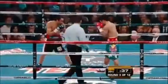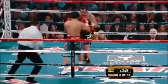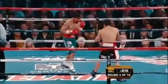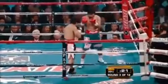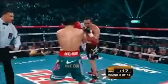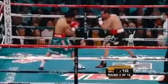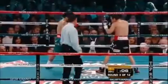Another jab to the body. Trying to get Manny Pacquiao to bring that guard down just a tiny bit. These have been so far 3 of the quietest rounds these two have fought. Small amount of combustion there. Little body shot for Marquez. Left hand over the top for Pacquiao. Marquez sticks a straight right hand. There's a hard right hook by Pacquiao. Best punch of the fight so far.